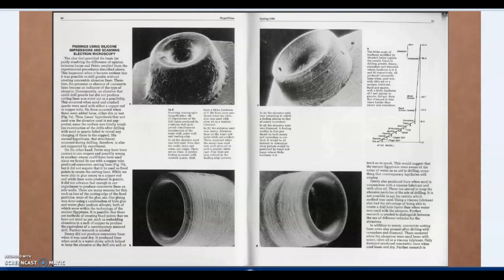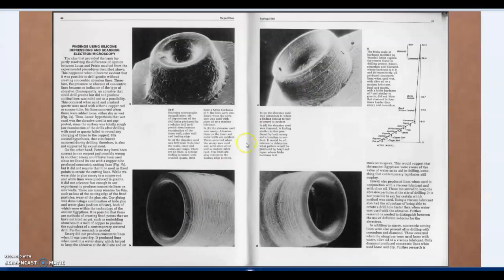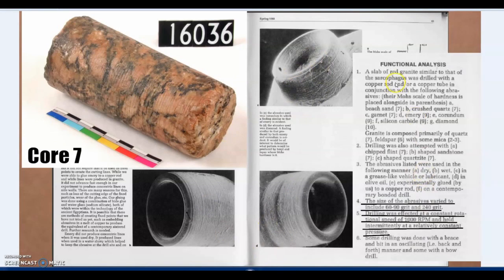But again, lost ancient high technologists actually say this and cite this paper and say, well, look at these, they don't look anything like Core 7, and well, rightly so, because these were drilled with modern technology. So you have Core 7 with those grooves, and then they say, well, that doesn't look anything like them. Well, if they actually read the paper, so back to functional analysis, firstly they described the abrasives they were using was 60 to 90 grit and 240 grit.